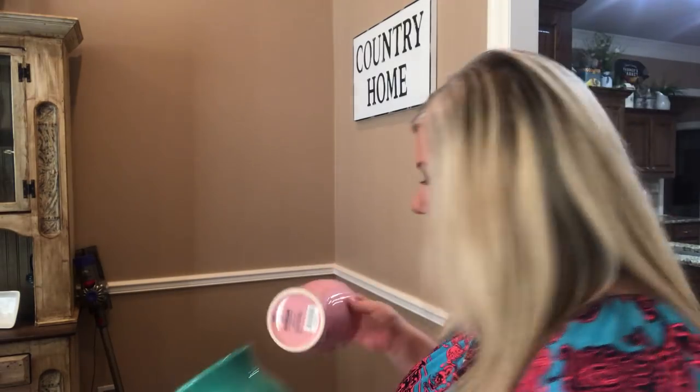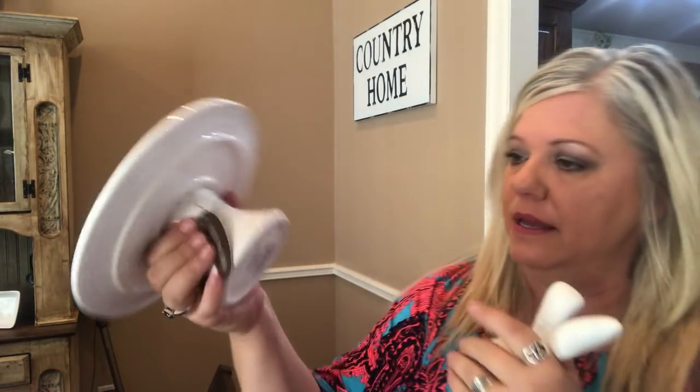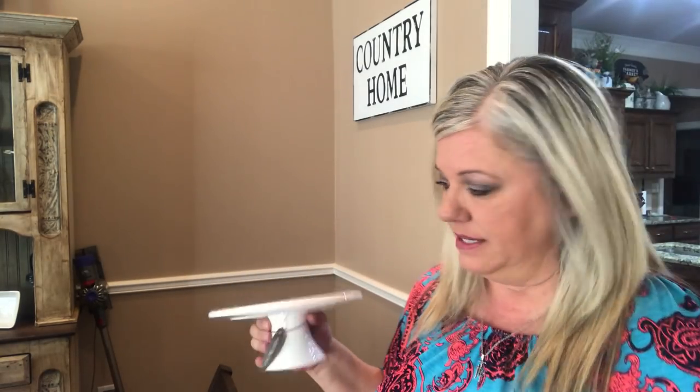The next thing I grabbed, I just had a couple of these little vases, in the pastel colors for Easter. I think I might turn them upside down or leave them this way just to add some height if I need it. These aren't anything special, actually. They came from Edible Arrangements, but I thought they were really cute little vases. I had bought this a while back. This came from TJ Maxx and it was $6.99. But I thought I might could use that.